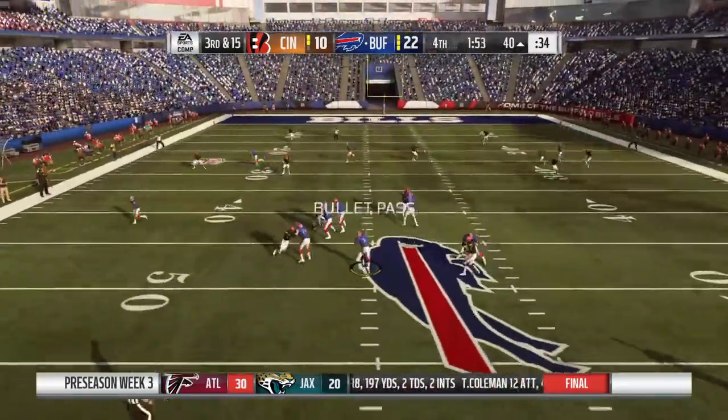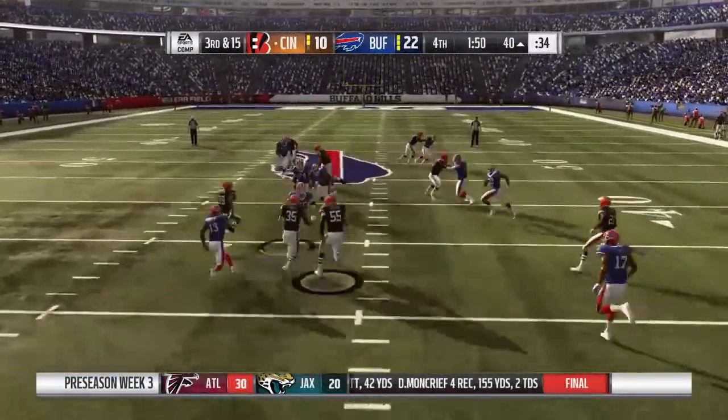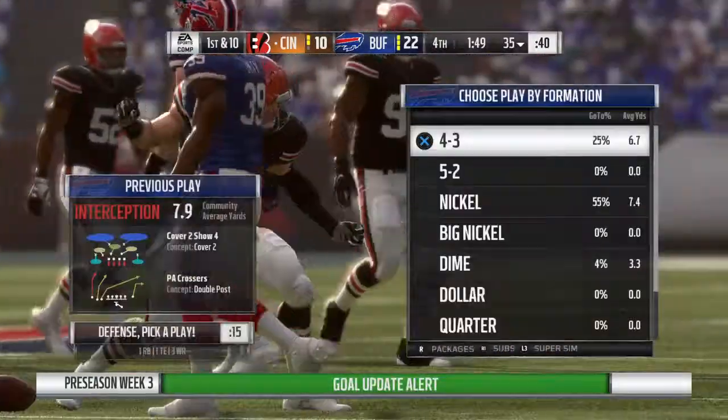3rd and long. It's Wilson. And intercepted. Maybe the turning point they need. Picked off at the 24. And the return here is stopped at the 35-yard line.